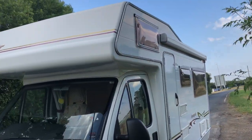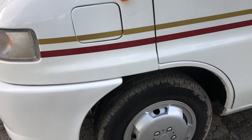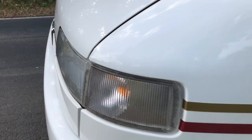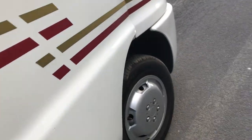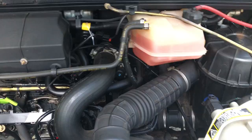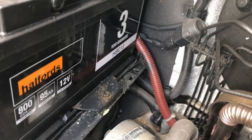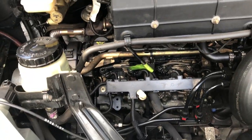So that's enough of the outside. The awning fully operates and comes out as it should do. All the wheel arches are nice. We'll see if we can quick pop the hood, or the bonnet. It's had a recent Halfords engine battery, and the leisure battery was changed in 2016.